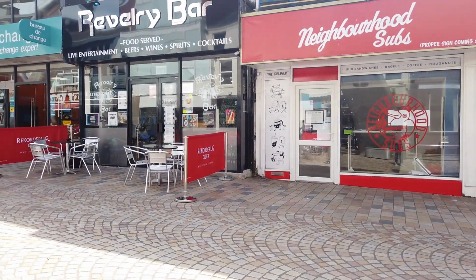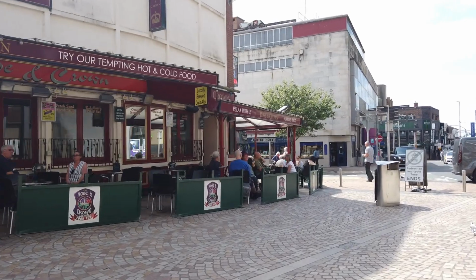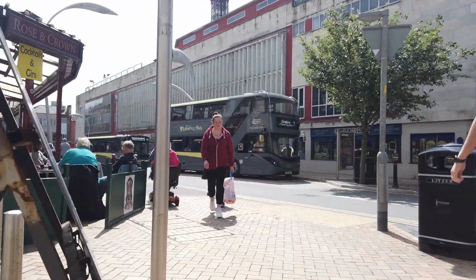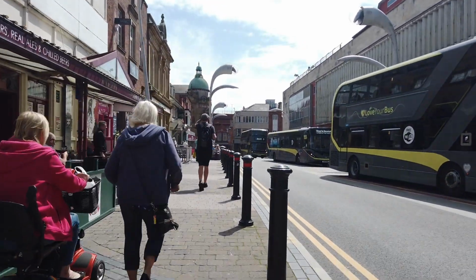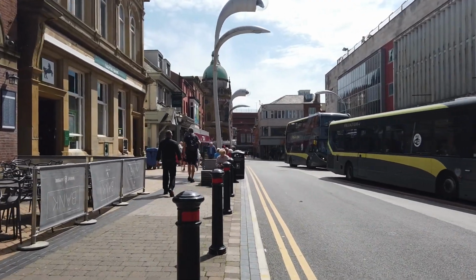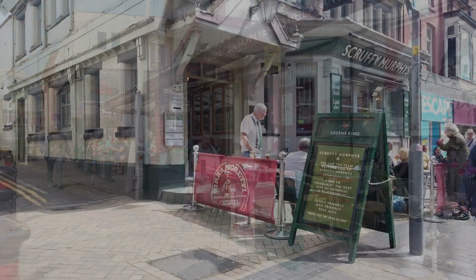That's another little bar that's opened up recently as well. They've got a seating area outside as well. And then we've got the Rose and Crown, which is always popular out here in the summer. Sunny Blackpool today. And this is Scruffy Murphy's here.